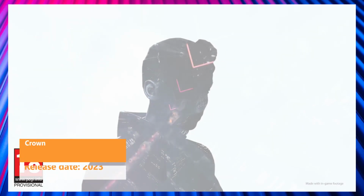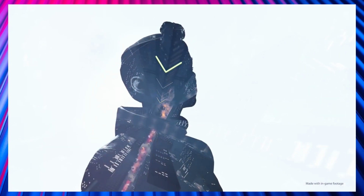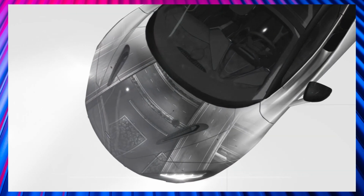Test Drive Unlimited: Solar Crown is something I've been looking forward to for ages. I played the original Test Drive Unlimited game. I kind of wanted to get number 2, but I just never got around to it at the time, but I loved the idea of it. So number 3, or the Solar Crown as they're calling it, is set in Hong Kong.